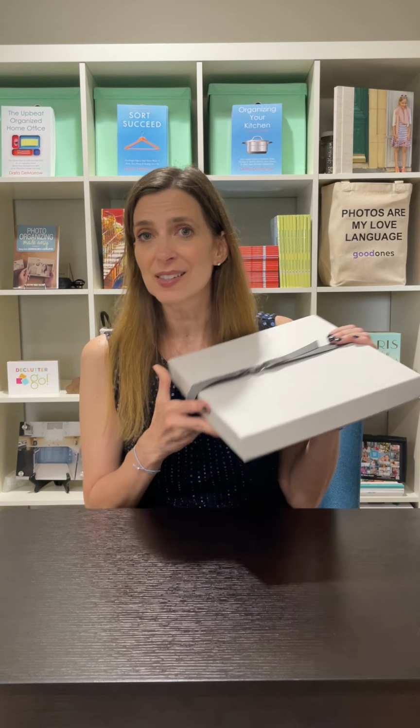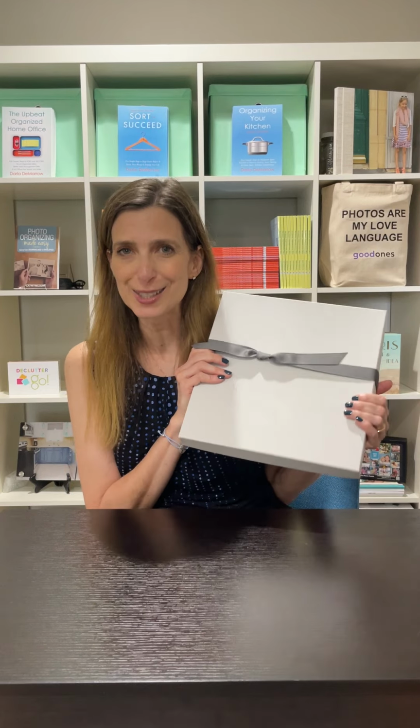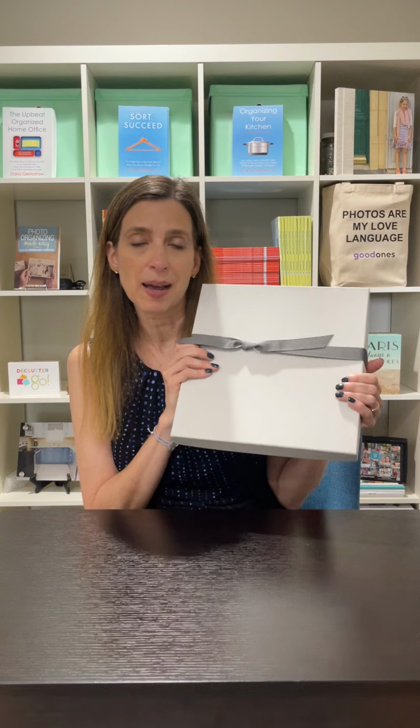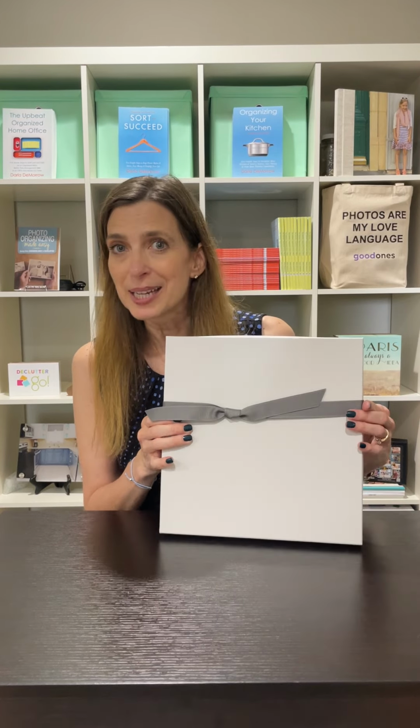I just got back from vacation, like many of you did over the summer, and within a week I had a goal of getting together my vacation photo album, and here it is in my hand. These are the types of albums that we create for our clients, but this one is all mine. So I went all out and I did put it in my boutique packaging, which is what we offer to clients as well. But here we go.